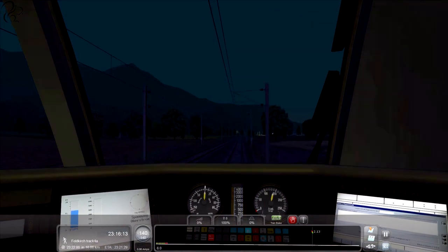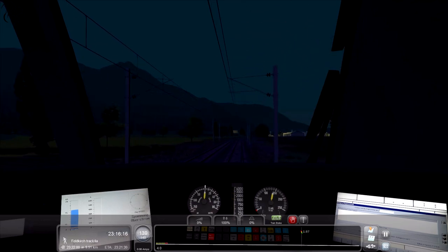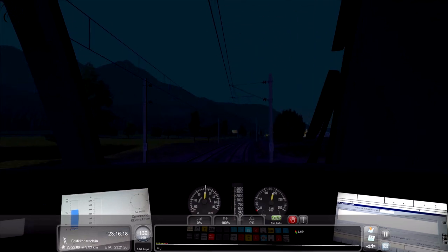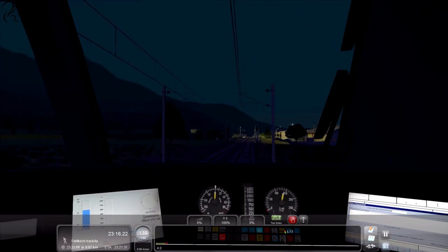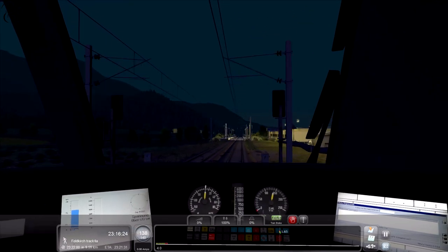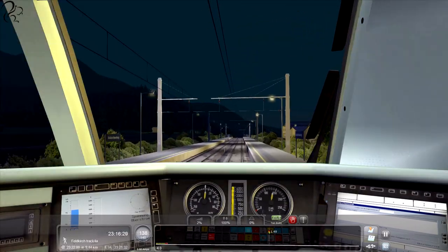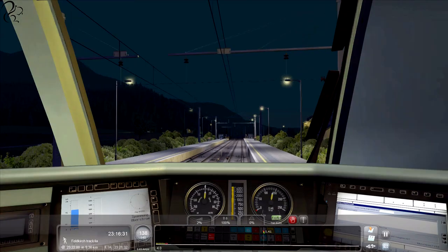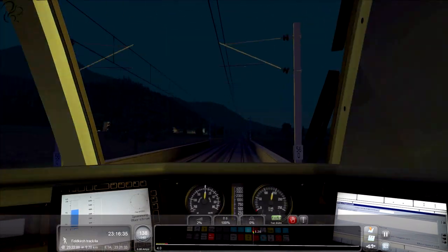It's amazing, the momentum of this train. Look at that, I'm throttled down from 100 to 0%. The momentum of this train can almost keep it rolling at 140 kilometers. Unbelievable. Just need a slight bit of throttle to keep it there. ETA 23, 21.5. That's slipping.